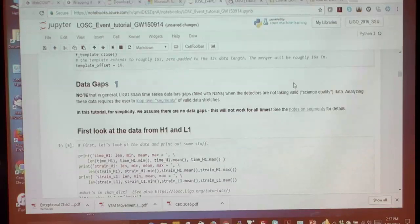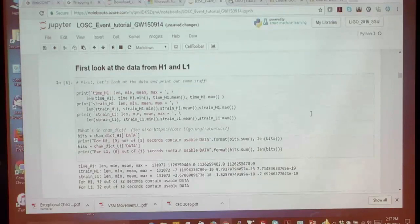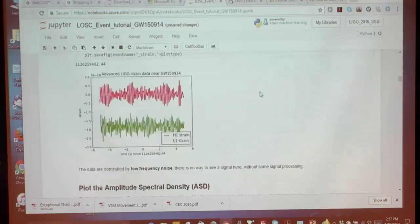So we read in the data. In this particular set of data, there aren't any gaps. We're going to look at the data from H1, which is Hanford, and L1, which is Livingston. Okay, so there's some data. Not cleaned up in any way, not processed, right? So here's the data near the big discovery event.